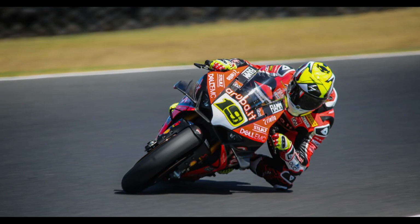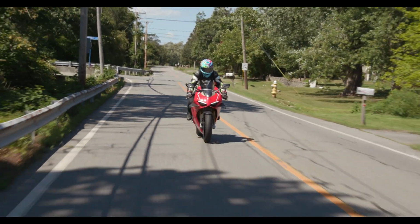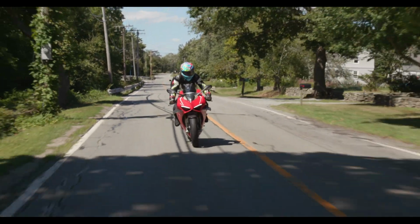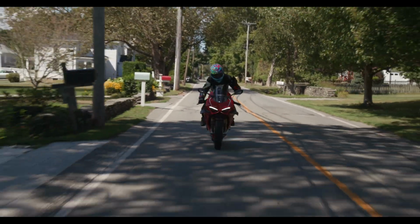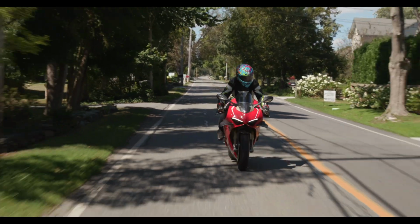They came out with the V4, and last year in World Superbike, Alvaro Bautista, although he did not win the World Championship, was very close. He was able to win around 15 races in a row. That's huge. And this bike was destroying the other bikes on the track. Unfortunately, Johnny Rea and his ultra-fast Kawasaki ZX-10 was able to clinch the championship for a fifth time in a row. But I digress.